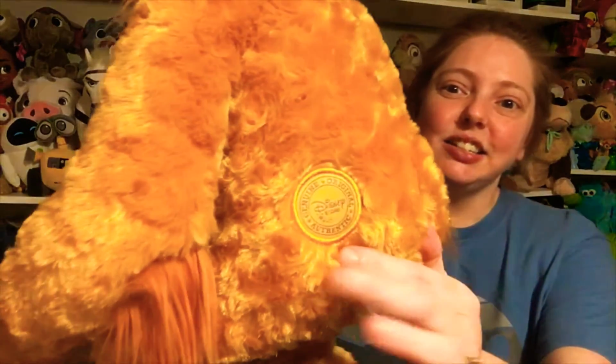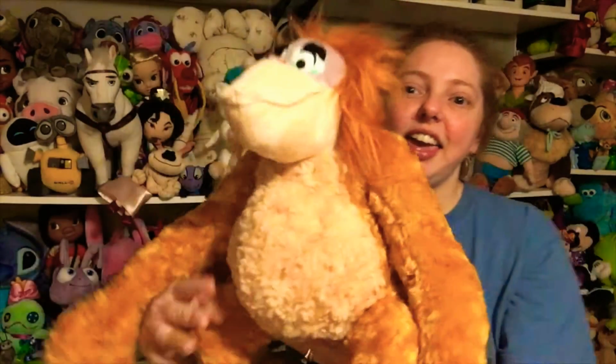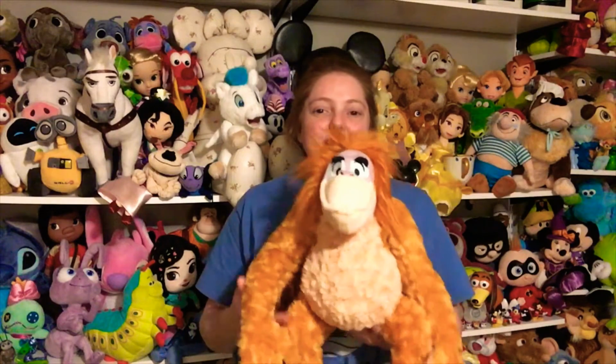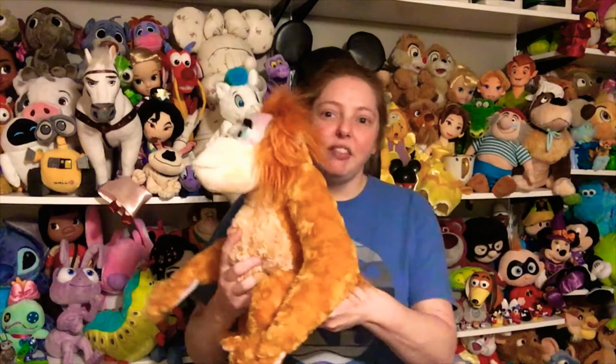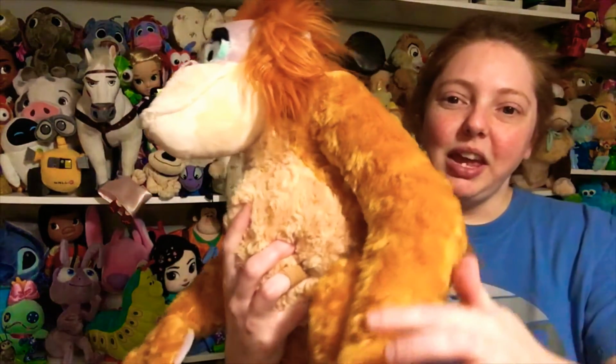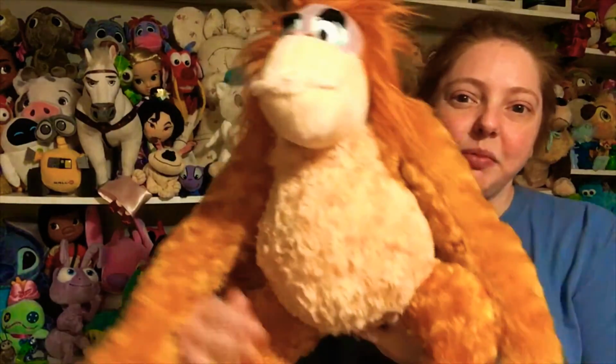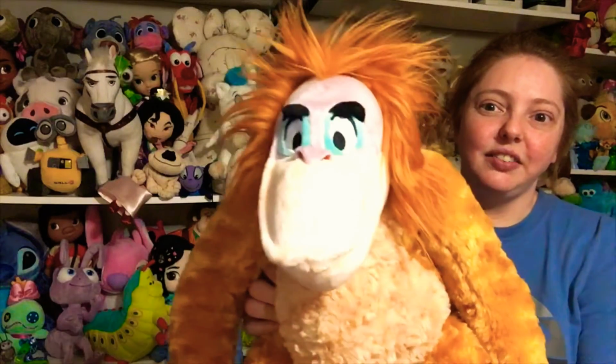Next up, I want to show you the ones from the Jungle Book, and this is King Louie. He's got his Disney Store patch right there. And I like this version of him. I know there's several different ones of King Louie out there. And I love this one because of the way his fur is. It's very different from some of the others that I've seen of him.